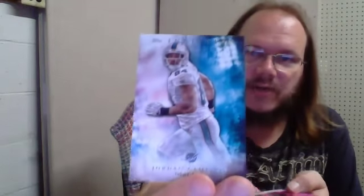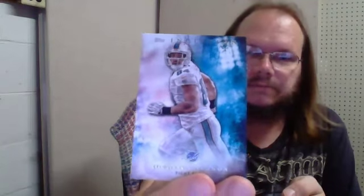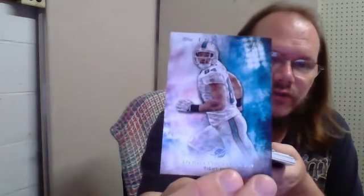Okay. Oh, wow. I got a glimpse of that one. That one looks nice. Okay, base card for the Dolphins. And I know it's just a base card, but I know you probably like it. Jordan Cameron. And that blue background with that Dolphins uniform, that is just so appropriate.